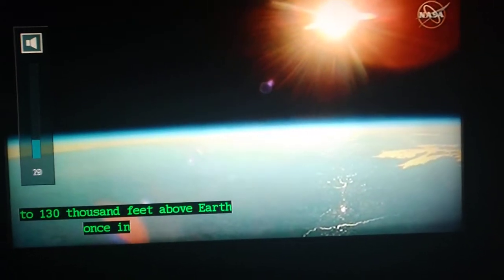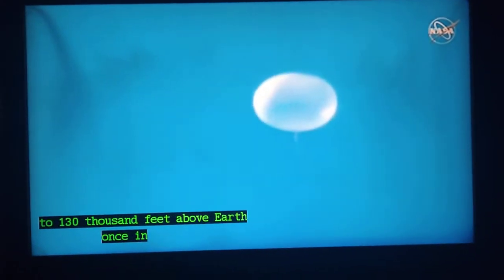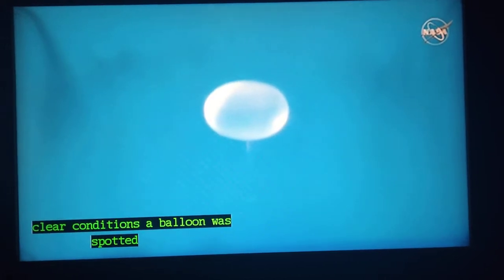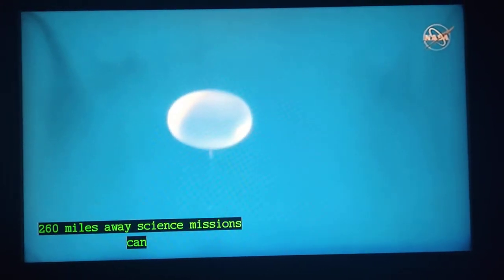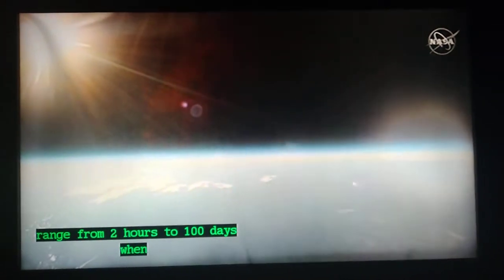Wait, what is this? Where's the curve? Where's the curve? Once in clear conditions, a balloon was spotted 260 miles away. Science missions can range from... Where's the curve?